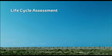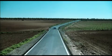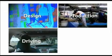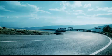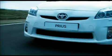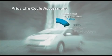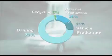Life cycle assessment takes into account all resources consumed during the whole life cycle of a product. From design and production, through to driving and final recycling, assessing CO2 emissions as well as water and air quality in order to find areas for improvement. The 4 steps of the LCA are material production, vehicle production, driving and recycling.